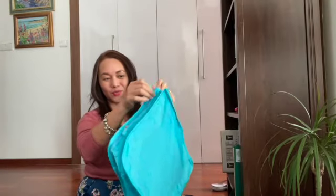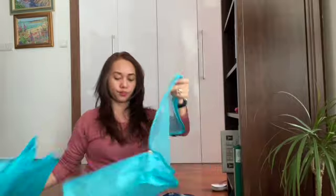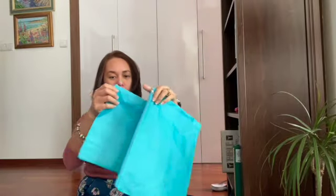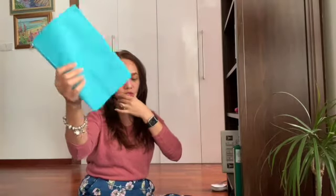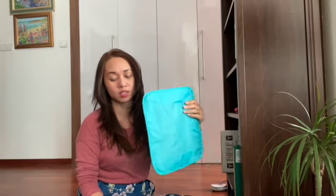And this one is storage for your suitcase when you go traveling, to organize your things. So you can put your stuff in here and then put it in your suitcase. And then there's another one, probably for underwear or bras, lingerie stuff, and another for your makeup stuff, like hairbrushes, cosmetic stuff.